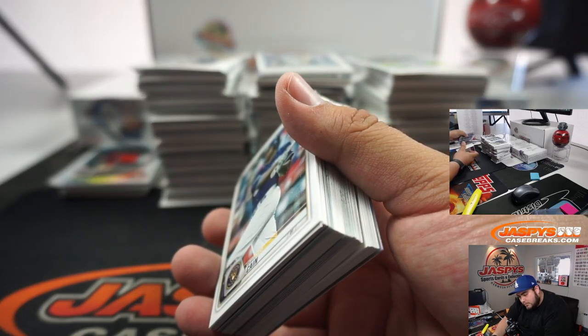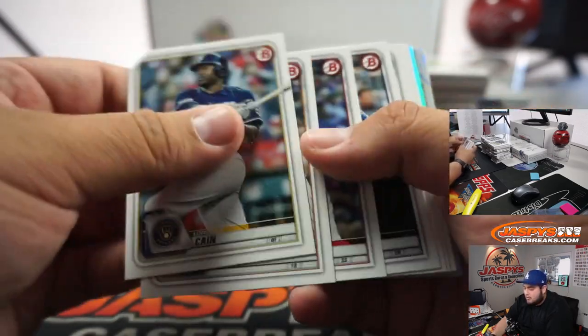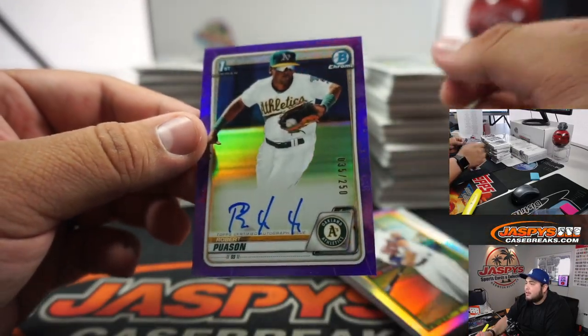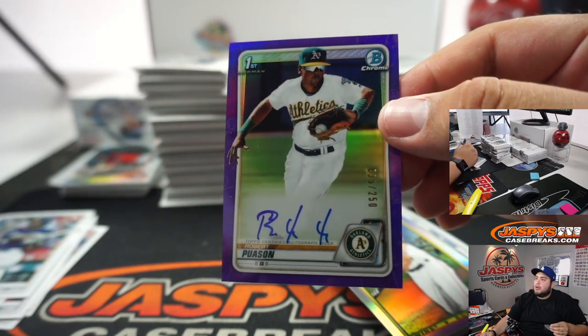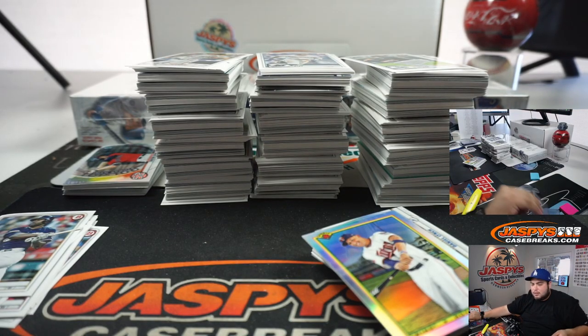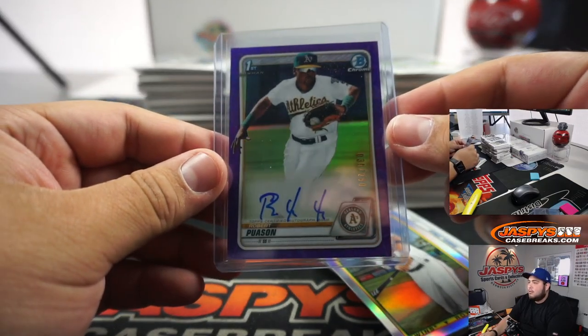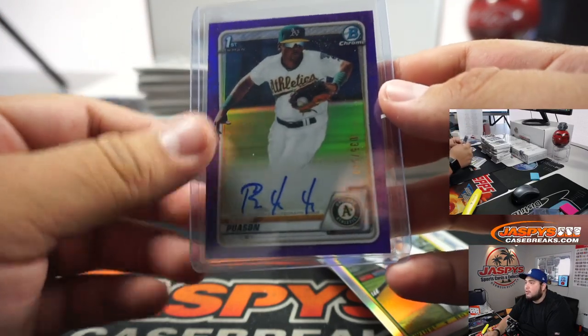I think I've hit Braves, but I'll do a little hit recap at the end. And wow, look at that. That's very nice, right? 35 out of 250, Robert Paulson, Bowman's first purple. Very nice. Matthew Gomes. How about that, man? Yeah, that's a big one right there. I think we hit his base earlier today, so there you go. You get a color as well.